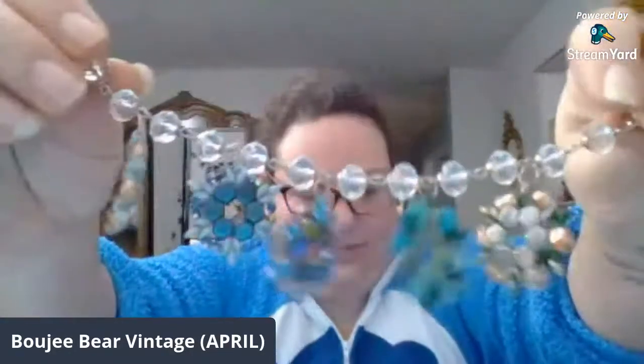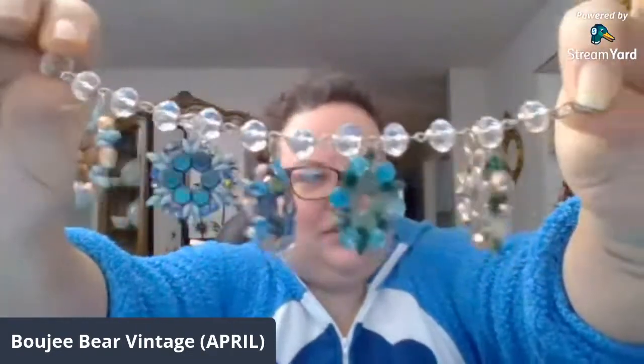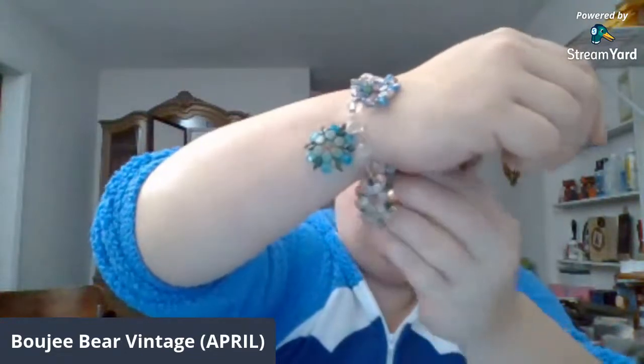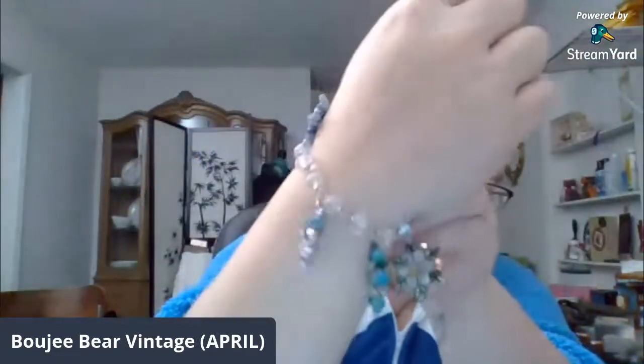Okay, so I've got these snowflakes attached. So what do y'all think of that as a bracelet? Oh, that is cute. Do y'all think that'd be too much? No, it's a fun charm bracelet. Do you think they're too big? I may have to add another beaded section to it. Yeah, there you go, Barbie.